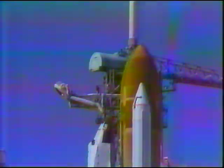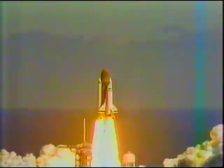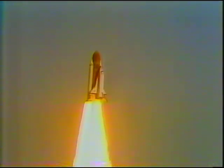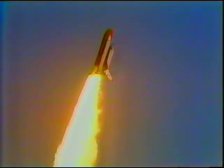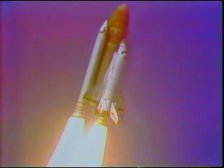And liftoff. Liftoff of the 25th Space Shuttle mission, and it has cleared the tower. Now control. Roger, roll, Challenger. Good roll program confirmed. Challenger now heading down range.